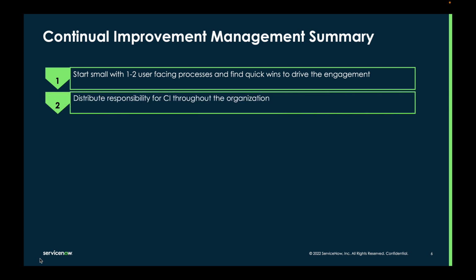Step 2, CSI is not just the CSI manager's responsibility. It should be part of everyone's job who's involved with services or processes in some way. CIM provides different roles to make that easy. It's a good idea for the CSI manager to assign improvement coordinator roles to other process owners or improvement teams. If your people believe in CSI, then it will happen and it will create value. If CSI is seen as yet another layer of bureaucracy, just another one of those jobs, then it will have no value at all.